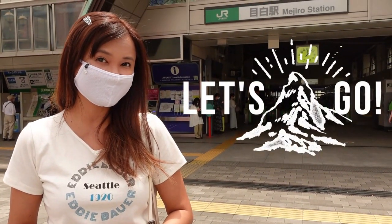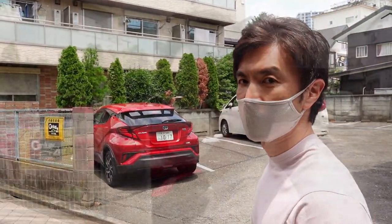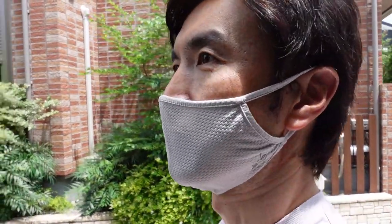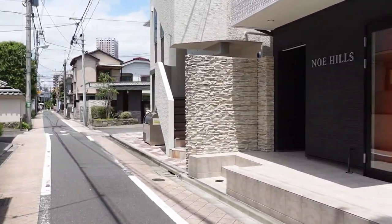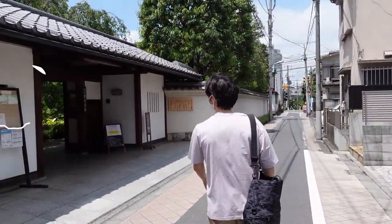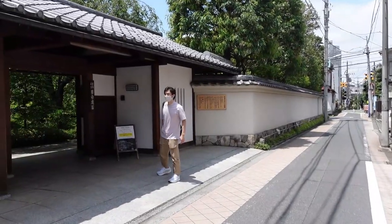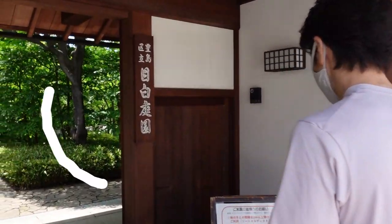So join us. We are still on the spot where we walked 2 minutes from Meijiro Station, and this area is a very quiet residential area. I think the buildings are a mixture of individual houses and apartments. Peaceful. It's getting sunnier, and a little bit hot. Oh, is it the garden? Oh, it is. Look at that, in the middle of the neighborhood. There it is. And I think it's free admission.